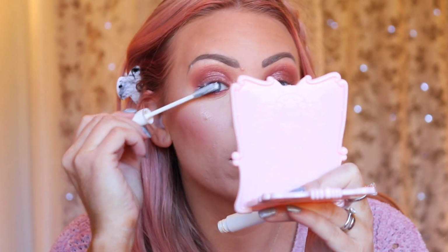Then I take my Cils Booster XL from Lancome. You guys know this is my all-time favorite primer. I just feel like it does such a good job. So I get a really good coat on my lashes with that. And then I take my Lancome Hypnose Drama. This is not the waterproof one, this is just the regular one. Okay, so that's eyes done.